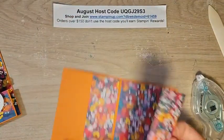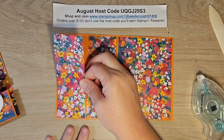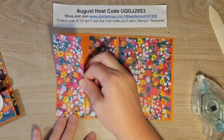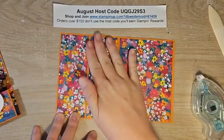And this one, which way is my text going? I think this is right. And you're just going to have a slight border around these edges because there's only 1/8 of an inch smaller.